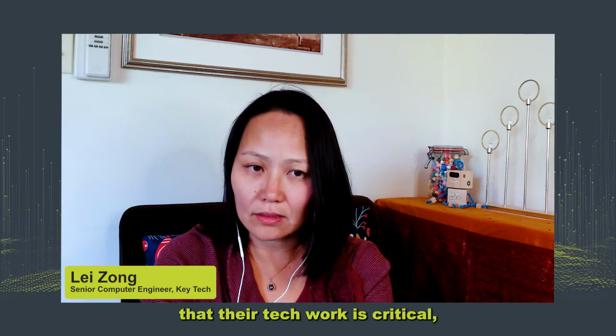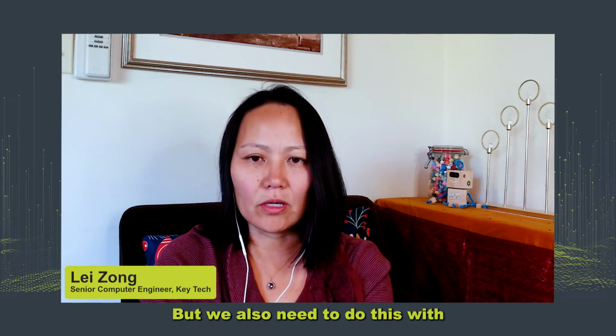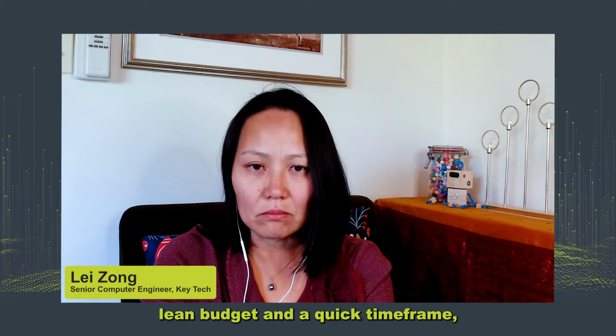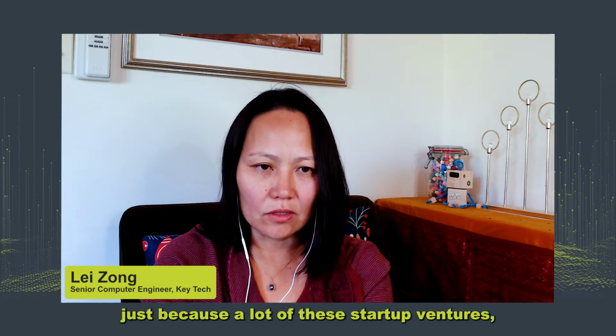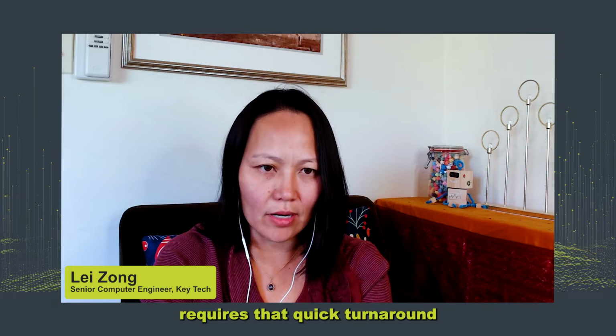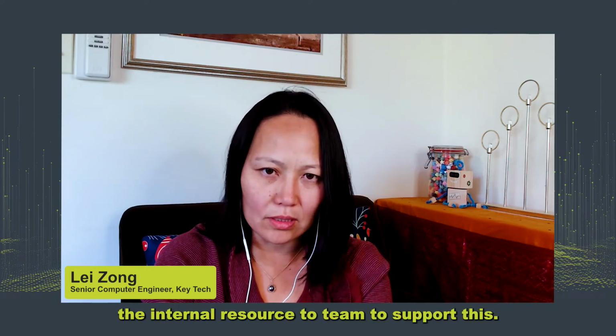Getting the data out to prove that their tech works is critical. That's typically their first concern. But we also need to do this within a very reasonable, lean budget and a quick time frame, just because a lot of these startup ventures, their funding scheme or the paradigm that they're following, requires that quick turnaround, and they don't have the internal resource team to support this.